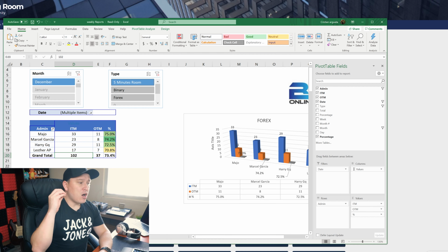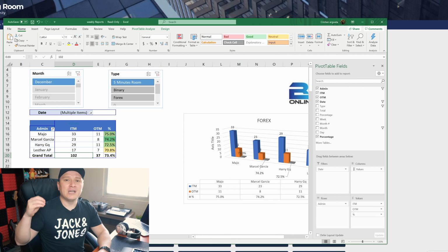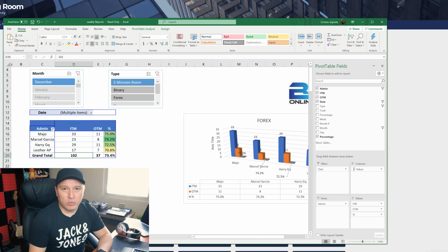But this is the coolest part. 139 signals were sent in this specific trading room just this week. So it's impossible that you didn't make money with it. So that's a thumbs up for the 5-minute room.